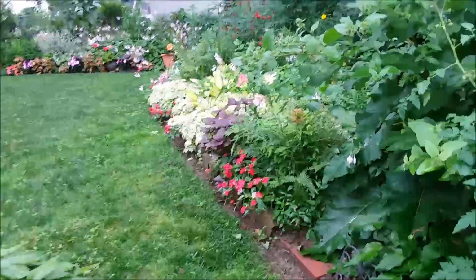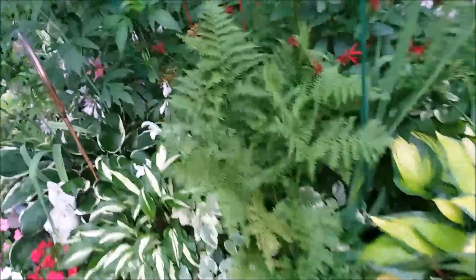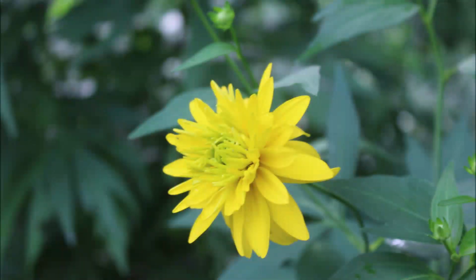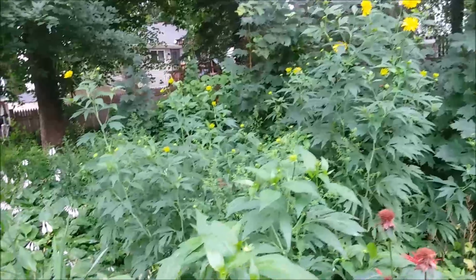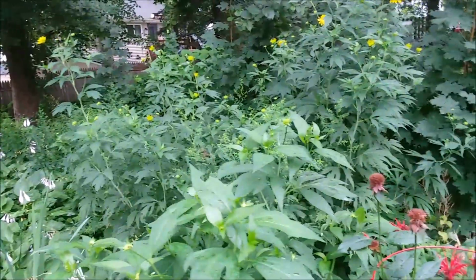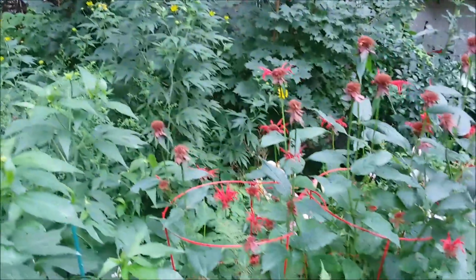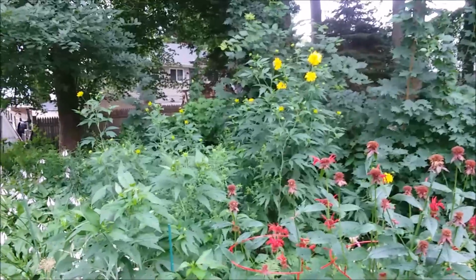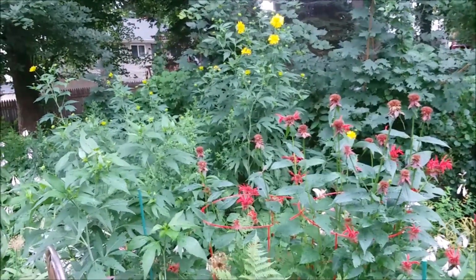Yay. I want to show you something back here. Look at these yellow flowers. They're opening up, adding color now to the garden. I received this plant from a lady who was in the community garden, and I just stopped by and was visiting with her. She wanted to give me some plants. She gave me this yellow flower. She said, be careful because it spreads, and it surely has.